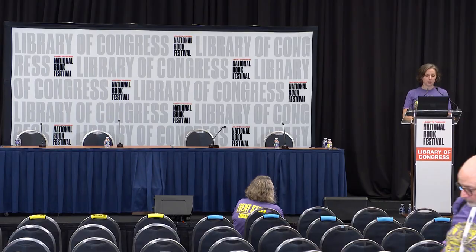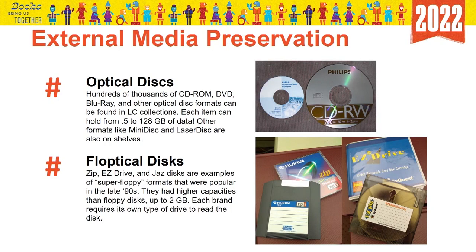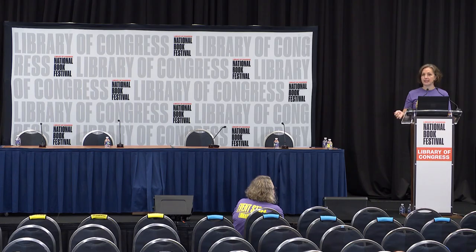Here you get an example of many of the objects that we are talking about, the large majority of which are optical discs. So you've got CDs, DVDs, Blu-rays, and other optical disc formats. These can hold a small amount to a huge amount of data. If you can think of a textbook that you got that had a CD in the back, or all of the music and media that was released on optical discs, or all the times that you burned the contents of your computer onto a CD, you're thinking about all the different types of media that we get in our division.